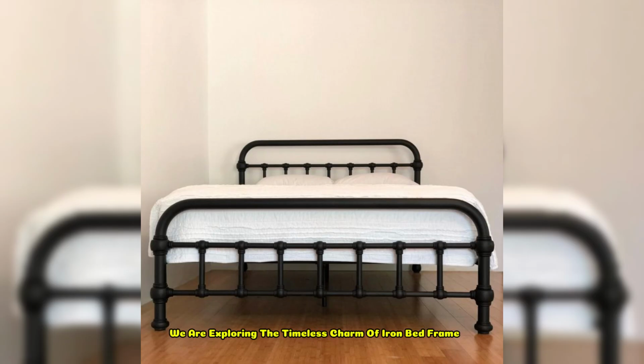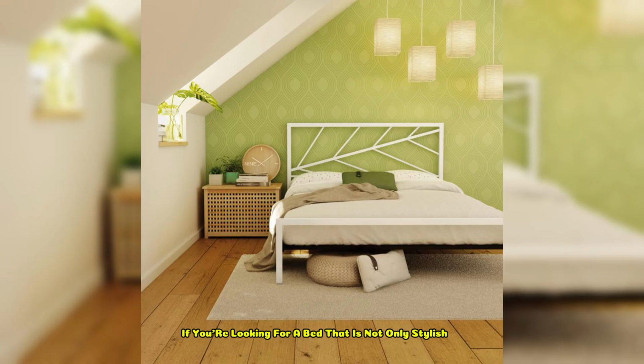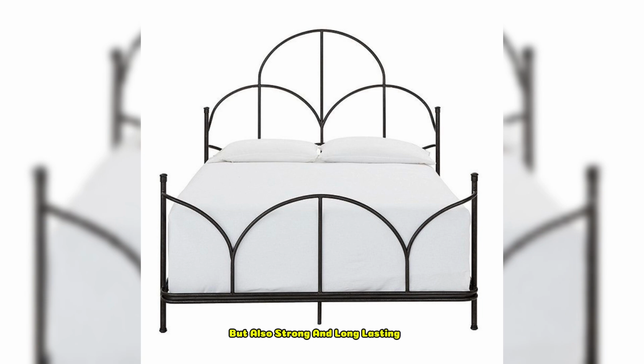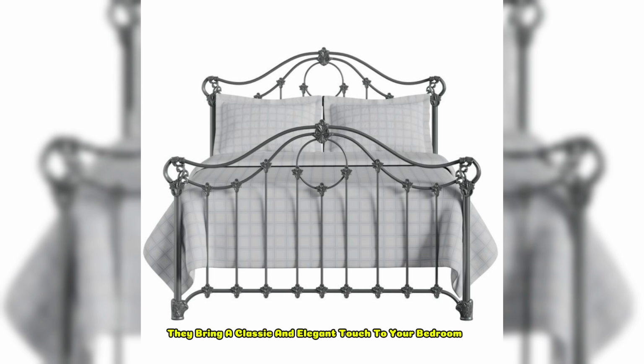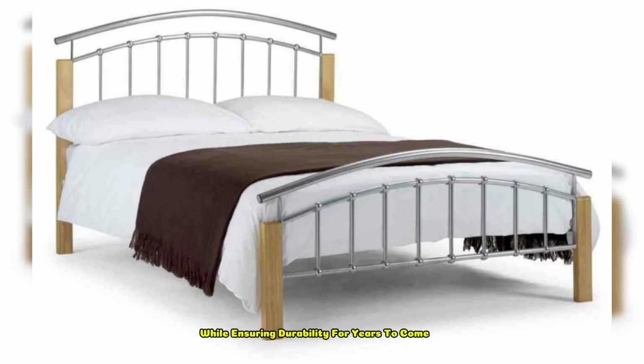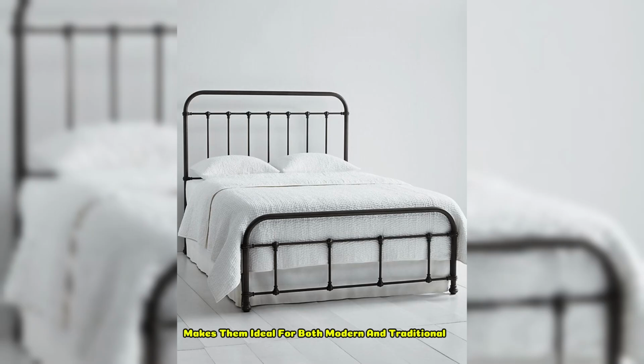Today we're exploring the timeless charm of iron bed frame designs. If you're looking for a bed that is not only stylish but also strong and long-lasting, iron bed frames are the perfect choice. Why iron bed frames? They bring a classic and elegant touch to your bedroom while ensuring durability for years to come. Their sturdy build makes them ideal for both modern and traditional interiors.